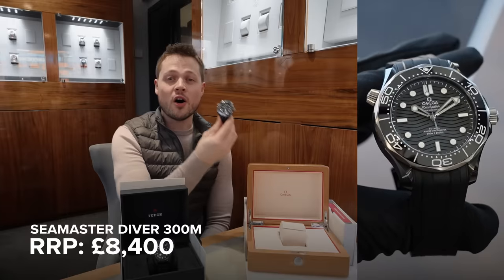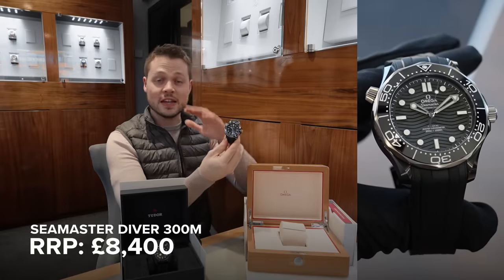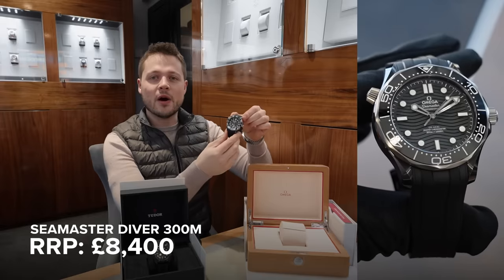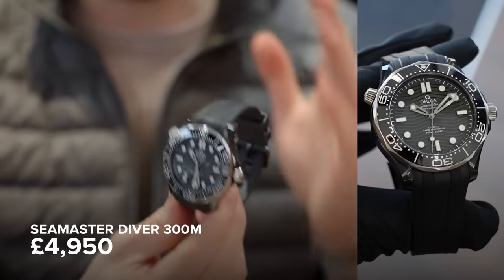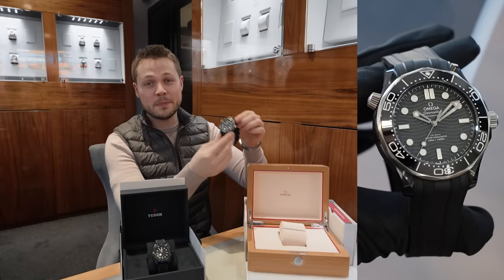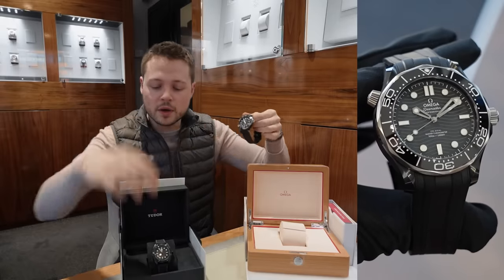Now this watch RRP today is £8,400. It's just come in the store. The previous owner has enjoyed it and he's decided to part way with it. But now it's going to be available for around £4,950. So significantly under the current list price for a watch which has specs that seem to compete with the best. So yeah, massively under list for this one.